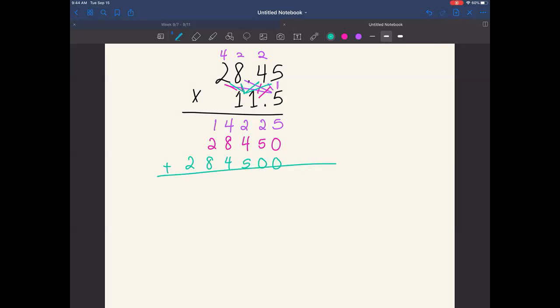So I have 5 plus zeros, which is just 5. 5 plus 2 is 7. Now I have 2 plus 4 plus 5. So 2 plus 4 is 6, and then 6 plus 5 is going to give me 11. I'm going to carry that 1 over. What I would suggest is 4 plus 4, which is 8. 8 plus 8 is 16, plus 1 more is 17.